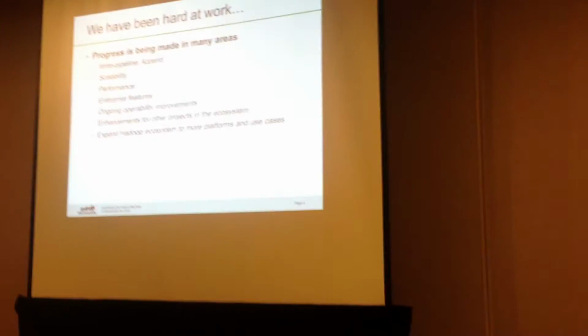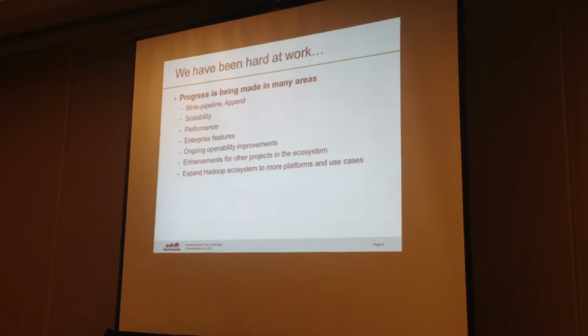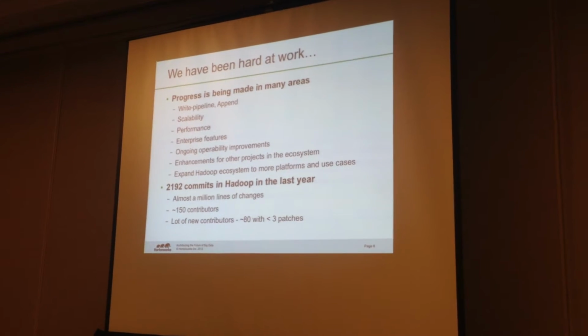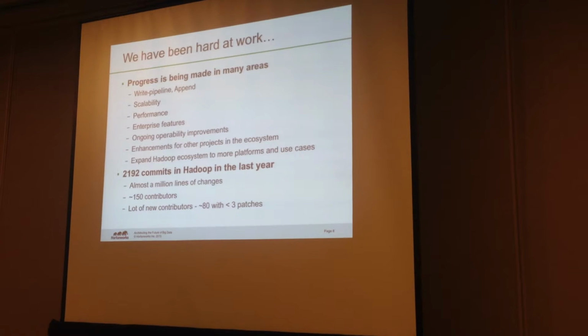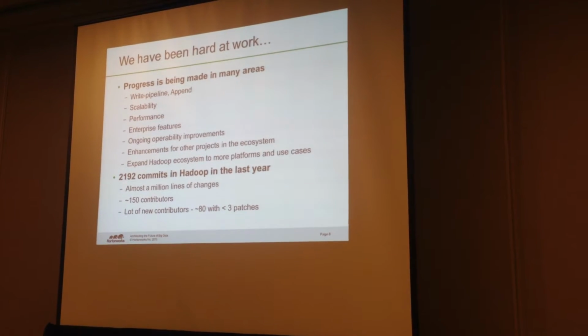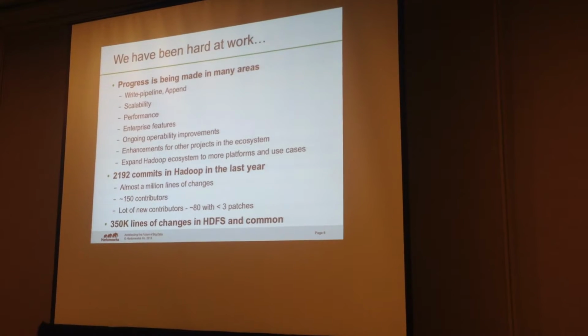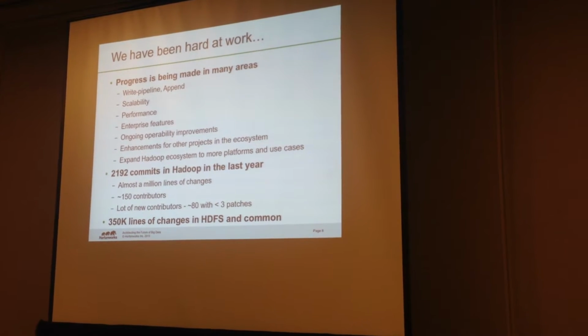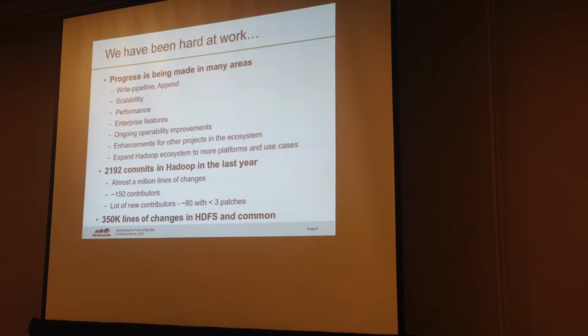So Hadoop 2 really has a number of improvements. It has append, it has improved scalability, performance, and a number of features. Okay. Over the last year, there's been, this number is slightly off, over 2,500 new commits in the open source community. So it's been a very extreme, over 350 to 400 lines of new code in HDFS and Common, which is the common library that Hadoop uses.